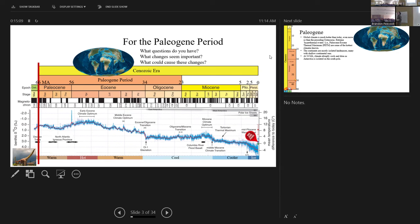Before we worry about causes or mechanisms, just looking at the pretty blue line, what are some changes in it that seem important to you? The Eocene-Oligocene boundary, that transition is a huge drop in the trend line. This is a transition, I would say, that's pretty clear.